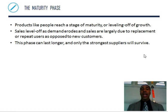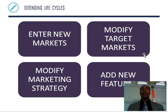This phase can last longer, meaning the maturity phase, and only the strongest suppliers will survive, right? So if you're not stronger, your price point is not where it needs to be, people don't know about your product, then you're going to fail.